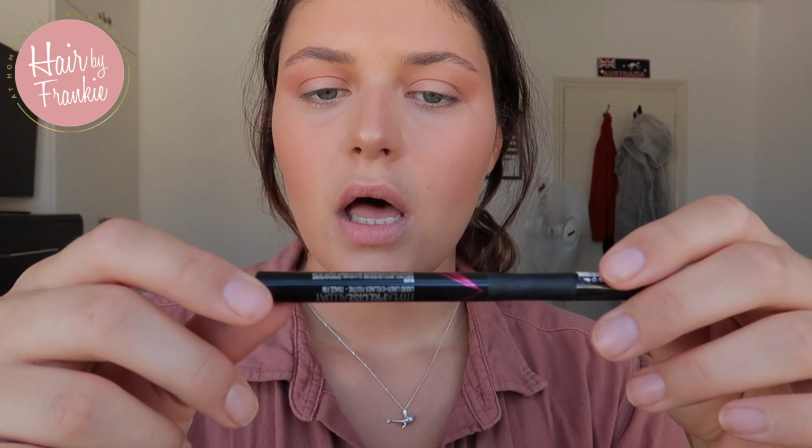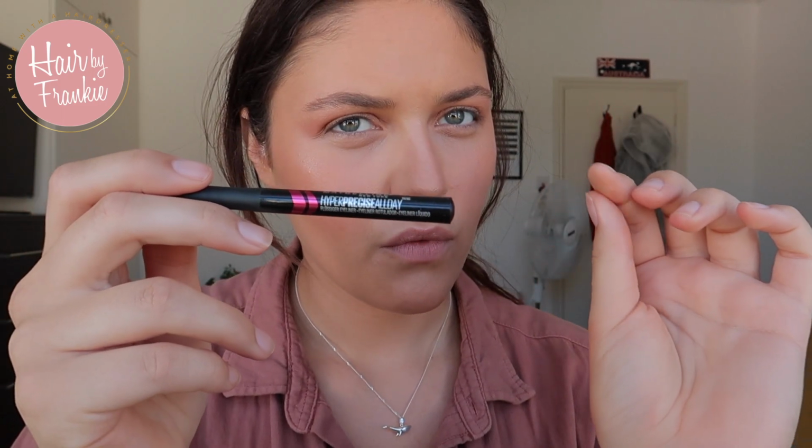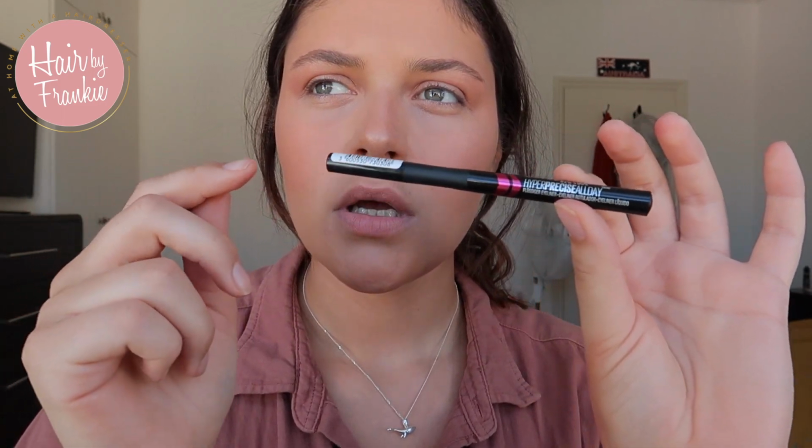For that, I use Maybelline Hyper Precise All Day Liner. I've actually only had this for a couple of weeks, but I'm pretty sure I've had it in the past and absolutely loved it. So this is the shade Black, obviously. And it's just a really thin, you can see it's super delicate. So now we're gonna go in and do the eyeliner. I'm probably not gonna talk to you guys now because this is stressful, really stressful times, okay? So bear with.